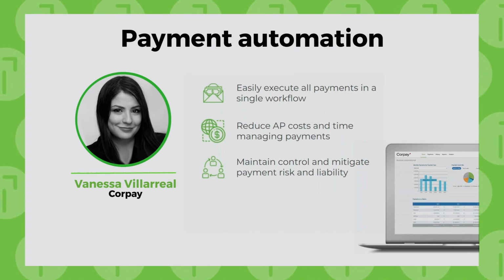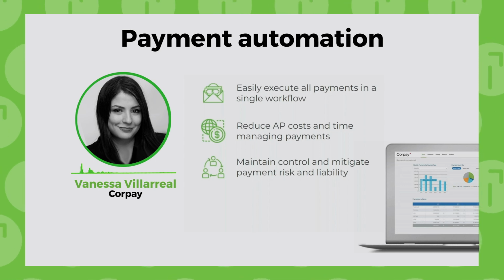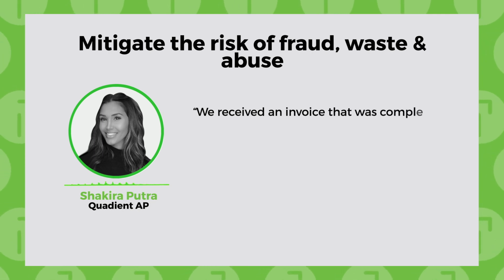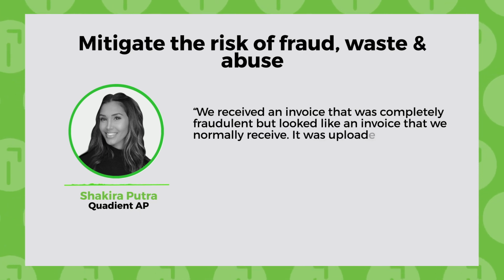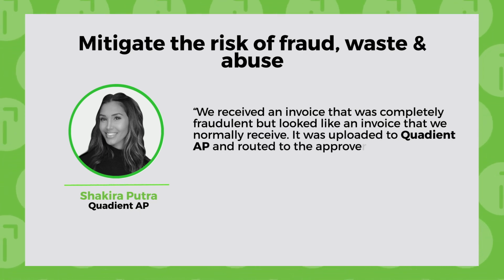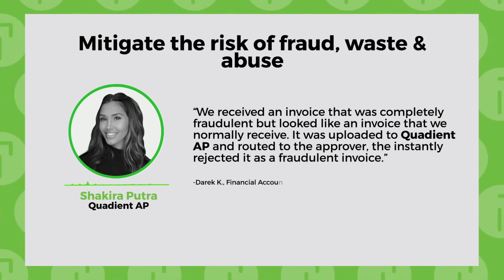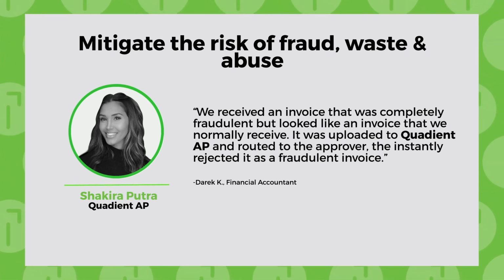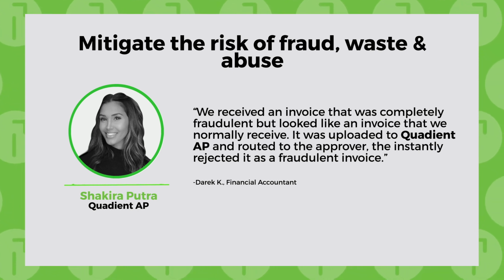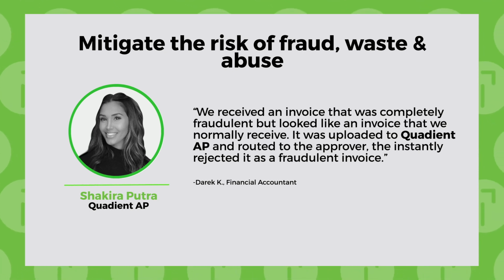Customizable approval workflows allow you to control what gets paid and when. And look for a payment solution that assumes responsibility for payment fraud risk for qualified payments. Now, imagine you no longer have to worry about the risk of fraud, waste, and abuse. We spoke to Hearn Industrial about how AP automation helped them combat financial fraud. Their financial accountant, Derek, says, we received an invoice that was completely fraudulent, but it looked like an invoice that we normally receive. It was uploaded to Quadient AP and routed to the approver. They instantly rejected it as a fraudulent invoice.